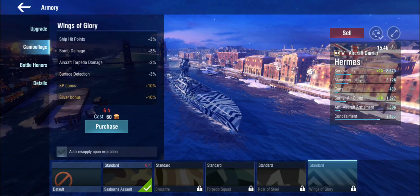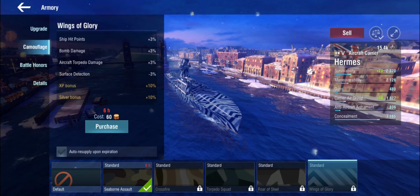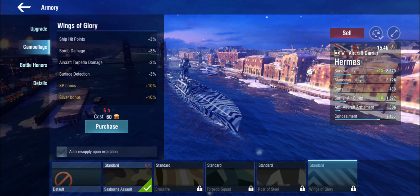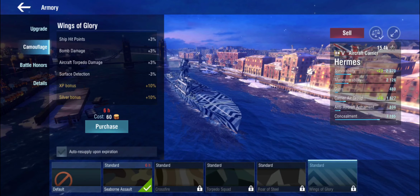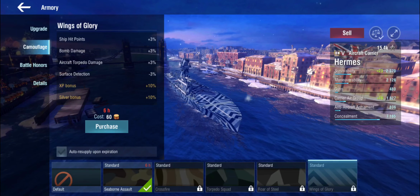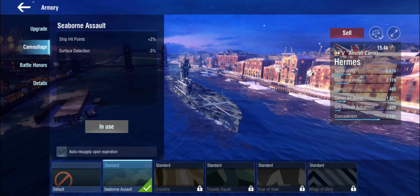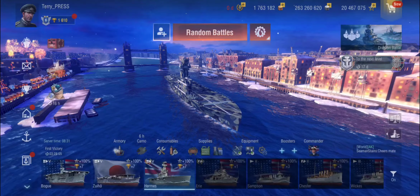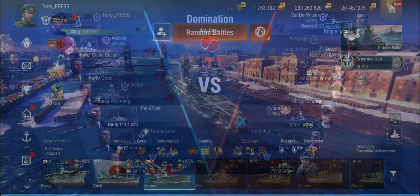So that's another thing. Nothing against the French, great ships there. It's just that this is a British carrier, so you know. It gives you more hit points, more bomb damage, more torpedo damage, and better surface detection. So yeah, you could, but I wouldn't, honestly. I would just get this one and be done with it, because it also gives you better surface detection. Anything else we need to talk about? Not really. Let's get into it.